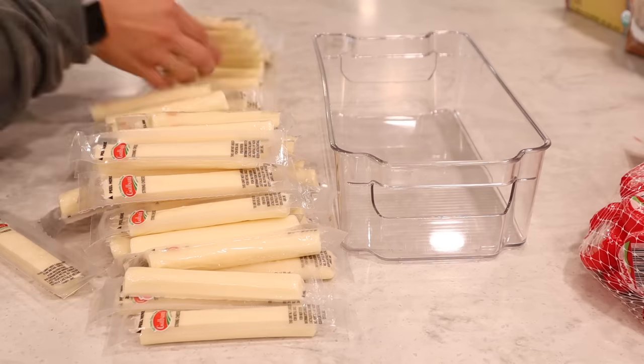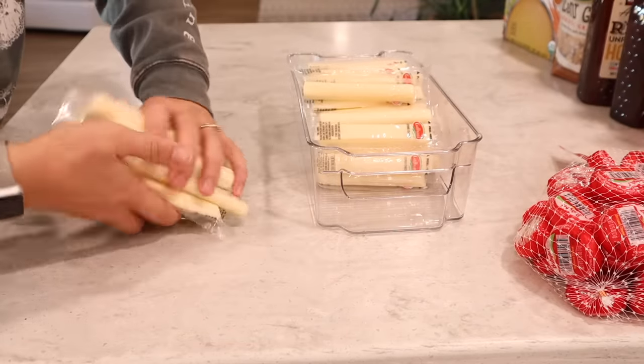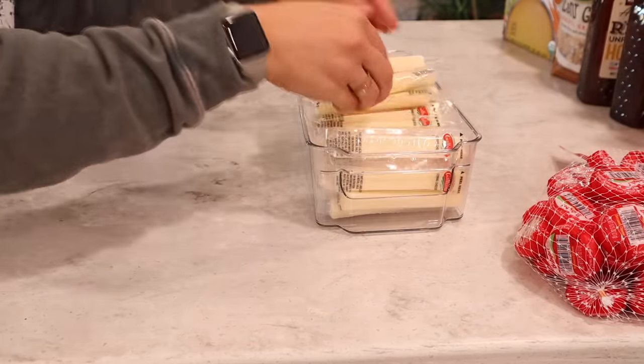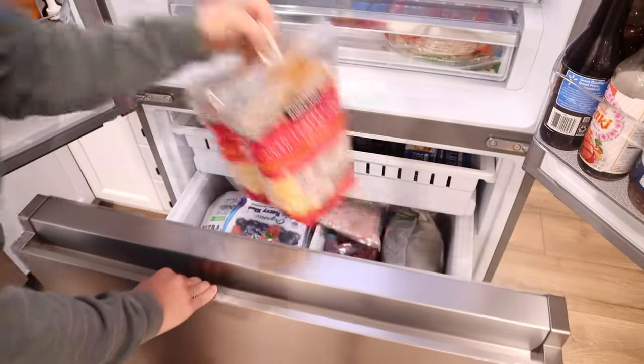I decided to just quickly separate all of the cheese sticks before putting them in the container. It just makes it a little bit easier when you want to grab one out for a snack, especially for the kids. Got that put in the fridge, and then I'm putting the shredded cheese in the freezer, and then I just put 1 bag in the fridge.